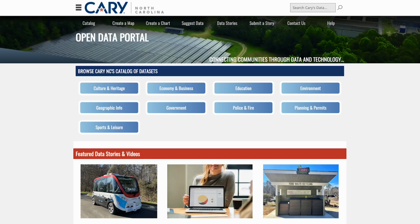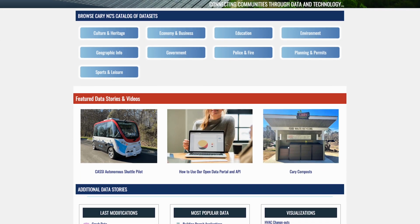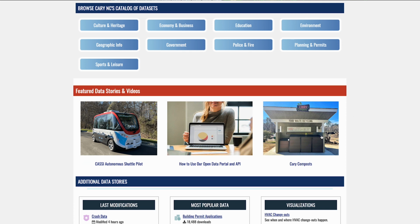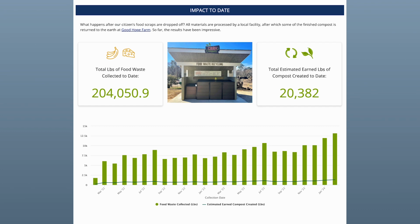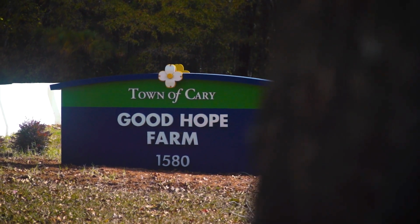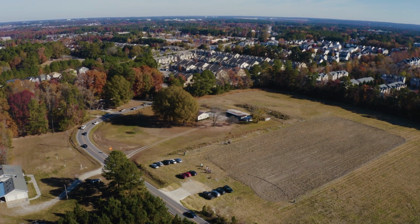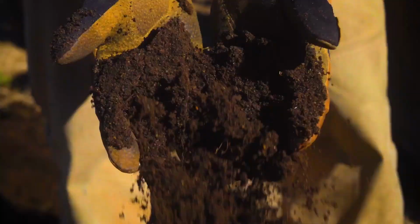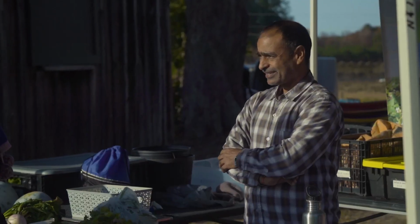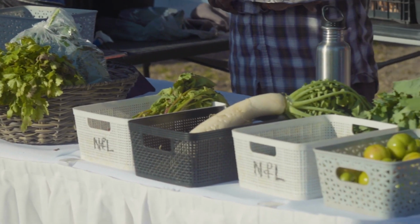That's good to know. From tracking the success of our open data portal, Cary citizens can see the impact of these sites. To date, over 200,000 pounds of food waste has been collected, resulting in an estimated 20,000 pounds of compost that is returned to Cary and is used at Cary's Good Hope Farm, which supports the local food system through events and workshops, farm-grown produce, and resources for new farmers. Check out the progress anytime on the Open Data Portal to watch those numbers increase.